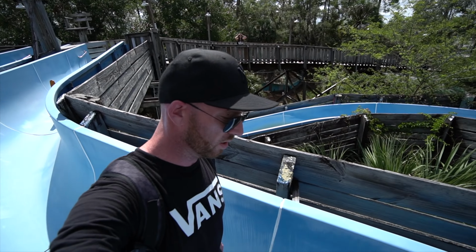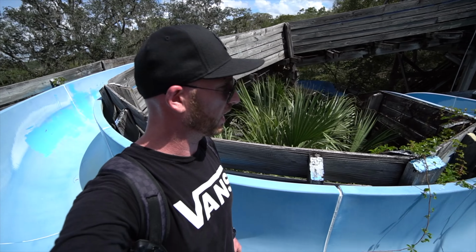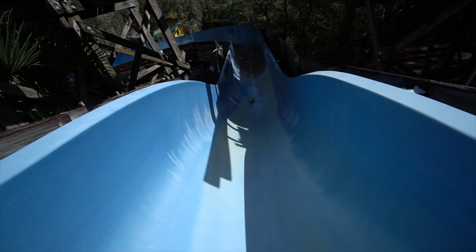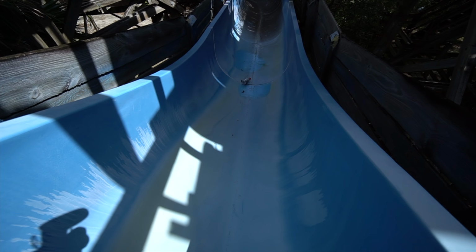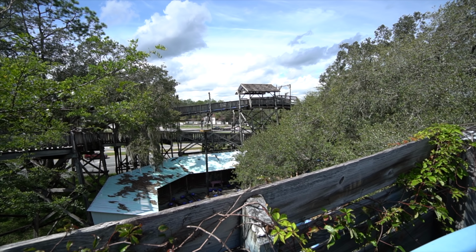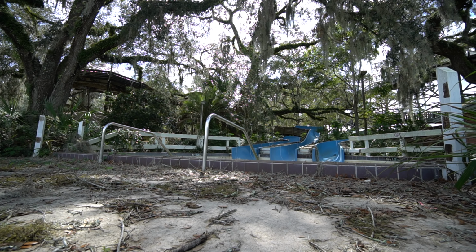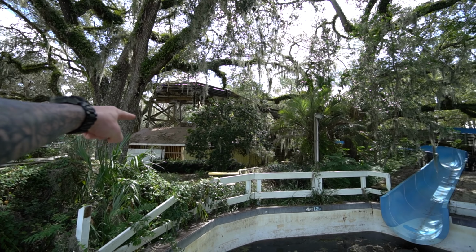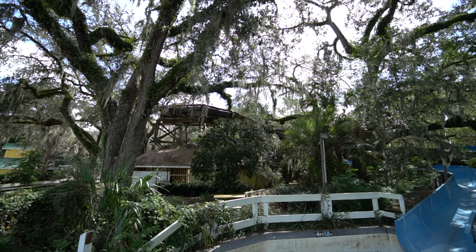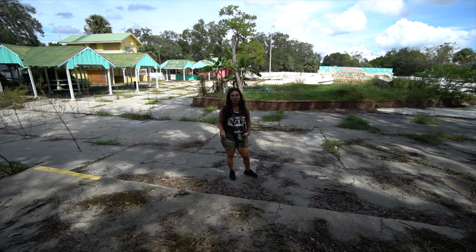So I decided to take a little walk down this water slide here. Check out some of the vegetation and growth. Maybe run into a snake den or something like that. I don't know. Let's see what we get into here. It's a little slippery. I really love all the overgrowth inside of there, wrapping around the slides and everything. It really makes it look 1,000 times cooler. Spanish moss is what adds a special touch to it.